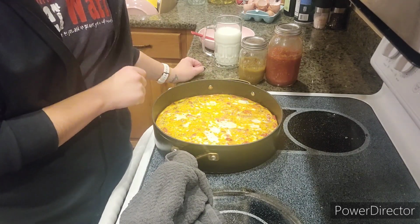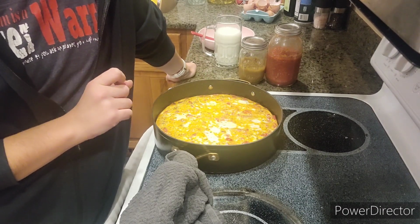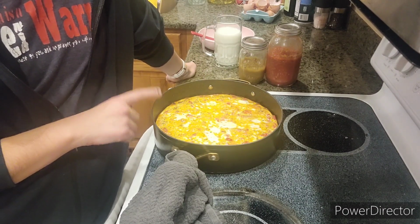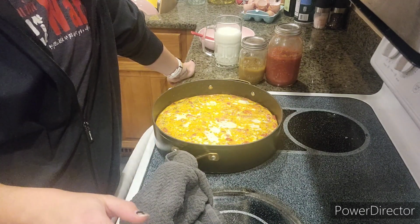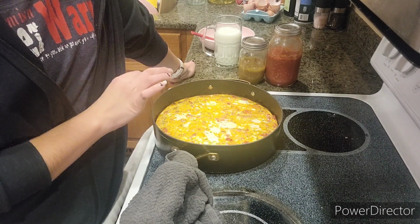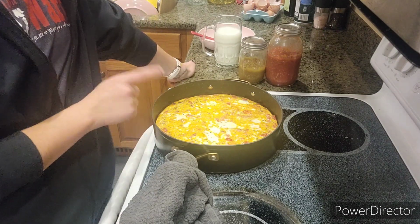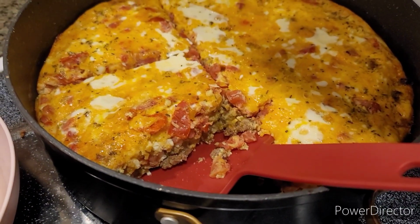So I've made these a ton. I didn't until this year start putting Italian seasoning or at least oregano in my breakfast bakes, and that was after I tasted some that a friend made. It changed the world. Add herbs of some sort in your breakfast bakes. It will take it to a whole new level. So it smells amazing. I'm excited to eat it. As you can see, it is not dry at all.